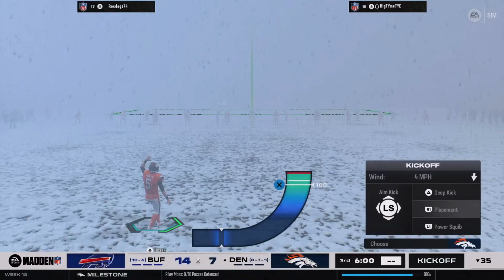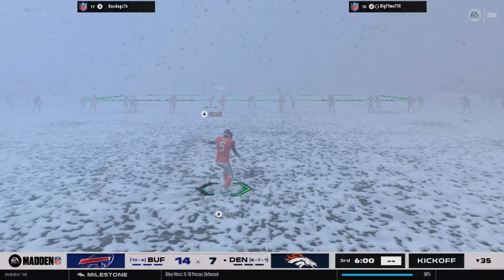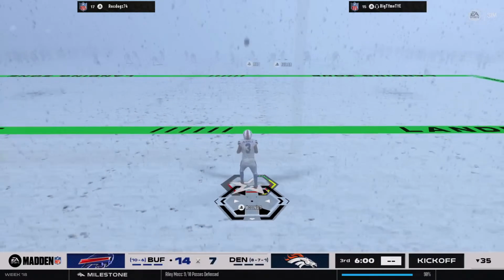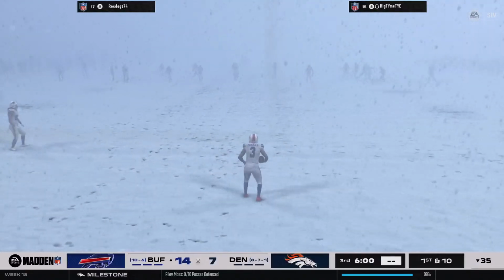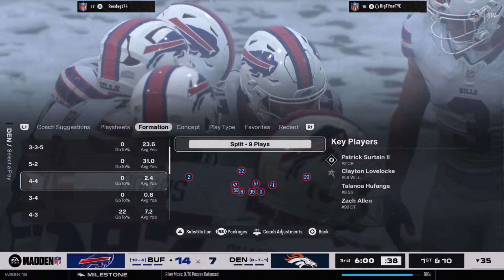Justin Tucker set to kick off. Now Tucker on to handle the kickoff. And we'll have to wait at least a few moments longer for an exciting start to this second half. We've got a touchback.